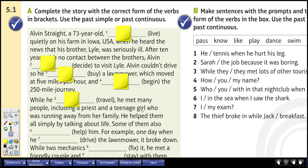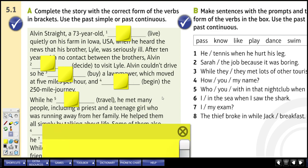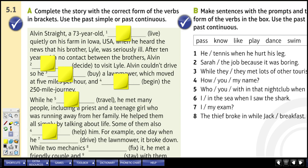Including a priest and a teenage girl who was running away from her family, he helped them all simply by talking about life. Some of them also help, right? In this case, was helping him, or some of them also helped in the past simple. And as you have guessed, it is the past simple, so we have right there as helped.